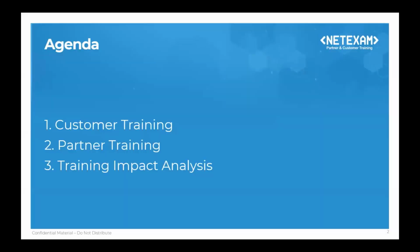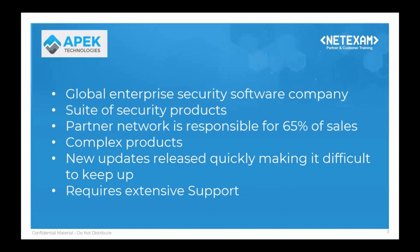NetExam, take it away. Want to quickly go through the agenda for the demo. Start with customer training, move on to partner training and training impact analysis. Excellent. First, I'm going to talk about APEC.